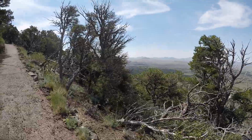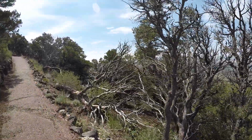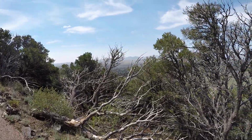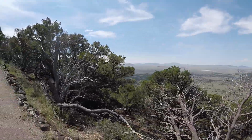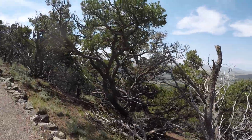I am going to play music instead of letting you listen mainly to me gasp for air as I do this climb around this rim. I hope you enjoy the music. I may come in and say some things here and there around the hike.